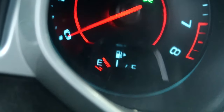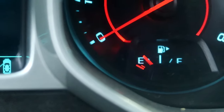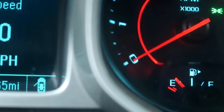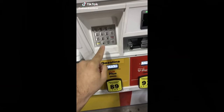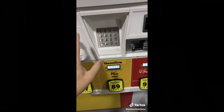Man, y'all see my gas low as fuck. So I'm about to show this next life hack that's gonna help me get some gas. You know what I'm saying? I left my car at the crib, so let's see how this goes. Put this code in, guys. It goes into the maintenance mode and it gives you free gas. It's for the people who work at the gasoline companies, okay?